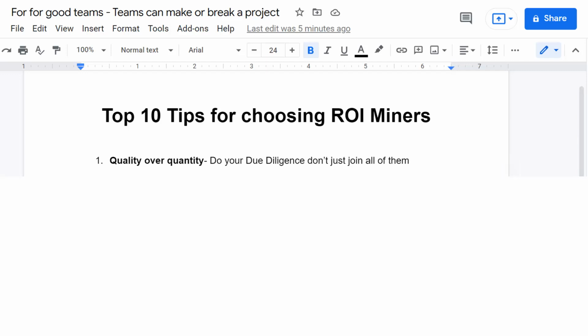Which brings me to my second point, FOMO. Newbies fall for this all the time. Less is more. Resist being a sheep, seeing these ROI miners. People are launching several a day, and YouTubers are making 2 or 3 videos a day, which doesn't do anything for the community. All that does is confuse everyone. And newbies are like, oh my god, 3 more launched, I've got to get into 3 of them. That is stupidity. Don't do it.